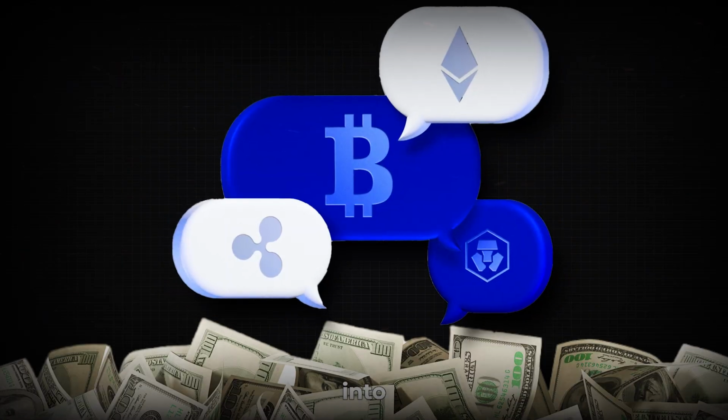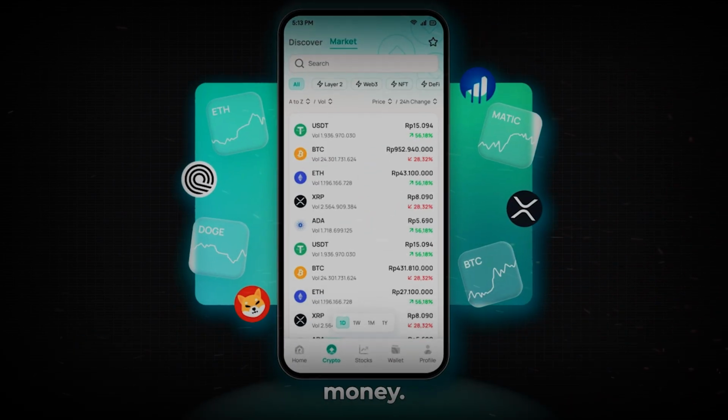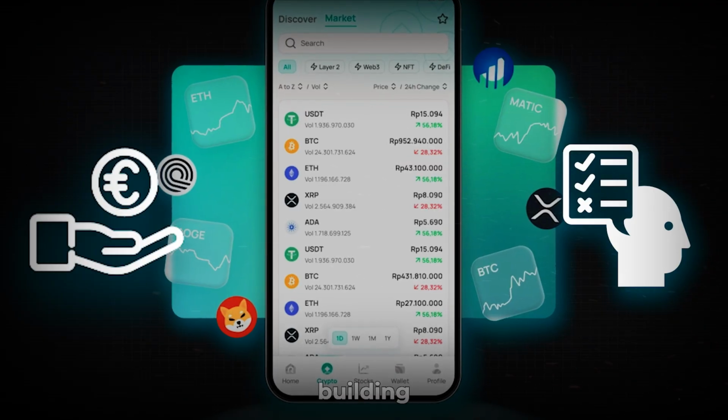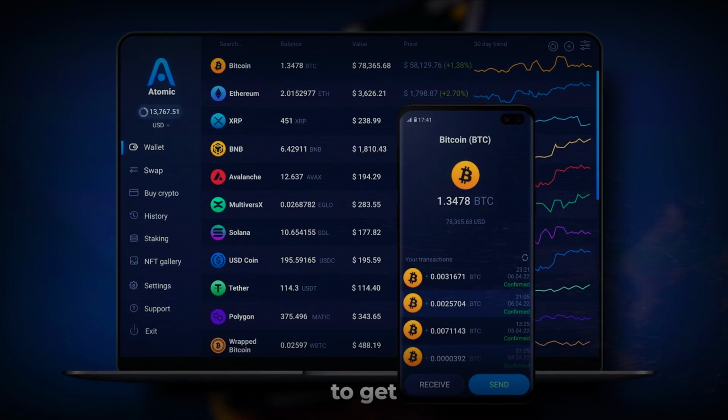Let's go. Step 1, learn the basics without getting overwhelmed. Before throwing any money into crypto, you've got to understand what you're getting into. Crypto isn't just digital money. It's a new way of owning assets, transferring value, and building wealth without banks or borders. But here's the key. You don't need to know everything. You just need to get the basics down.